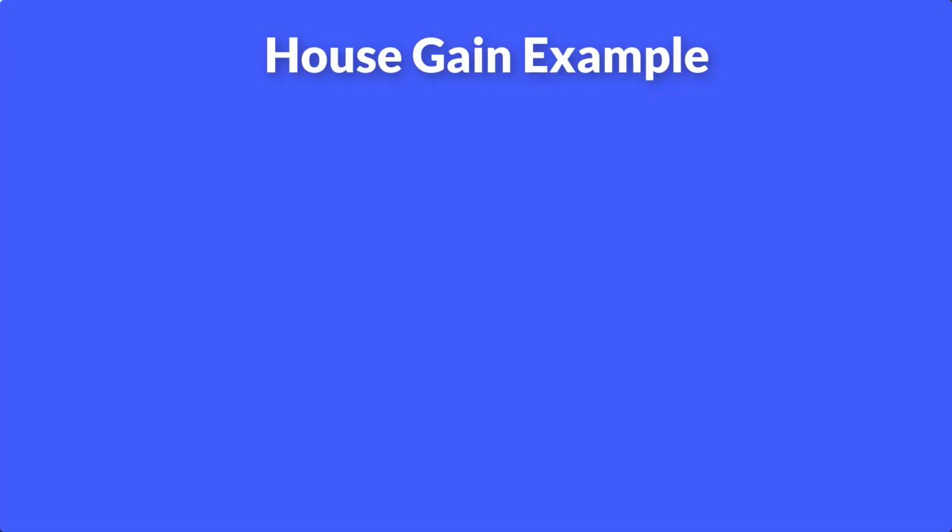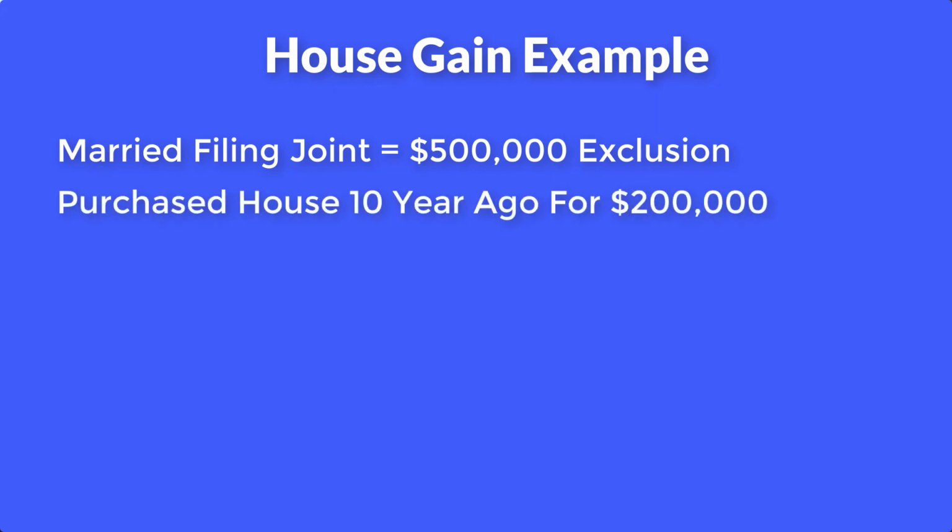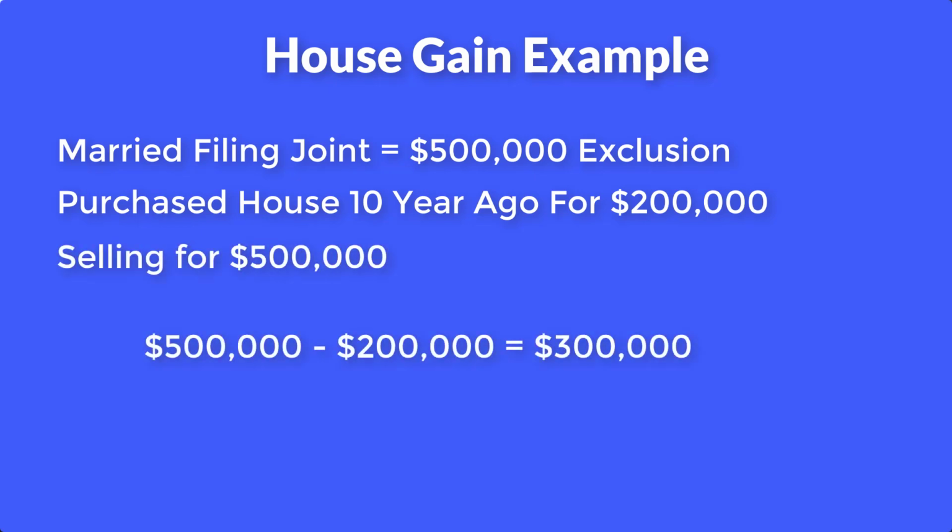Let's look at a quick example to illustrate this gain exclusion. Let's say you're married and you file a joint tax return, which means you have a $500,000 gain exclusion. You purchased your house 10 years ago for $200,000, and now you plan to sell it for $500,000. So that means it's appreciated $300,000 in value. Well, you have a $500,000 gain exclusion. So when you sell your house for $500,000, you actually owe no tax.